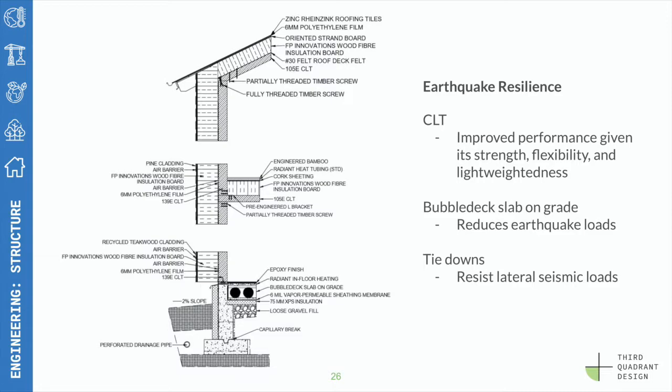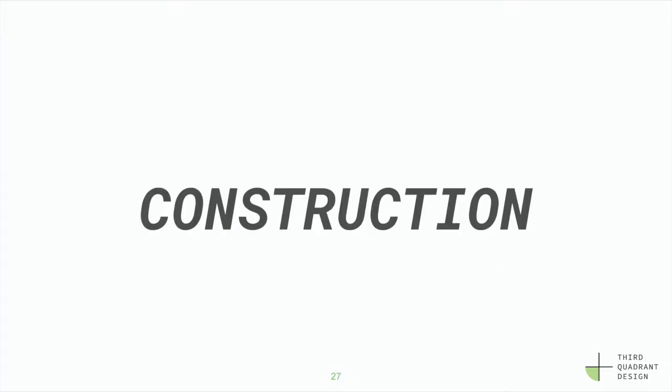This results in a reduction in concrete by 30 to 40% and a decrease in CO2 emissions by up to 50%. Additionally, the tie-downs at each corner of the house will assist in resisting lateral seismic loads in the event of an earthquake. Now we will go over the construction sequence.